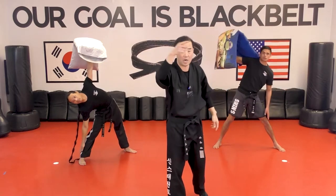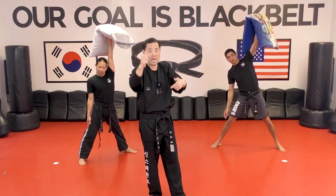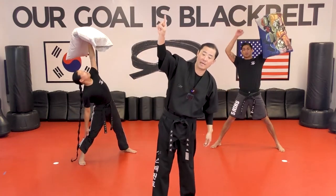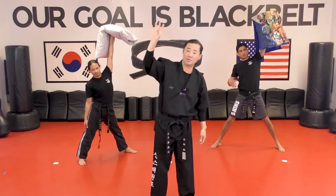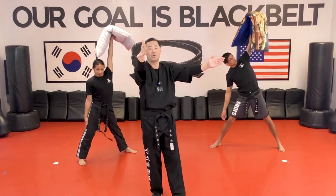And switch arms. Go the other way. If it was in this arm, go ahead and switch to this arm. Now remember, challenge yourself. Try to use one finger to hold that pillow up. If you have to grab it with your other fingers, that's fine, but try to hold that pillow with one finger. Ready, go for it, go.